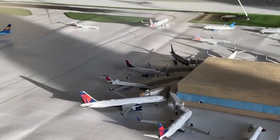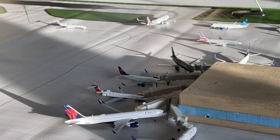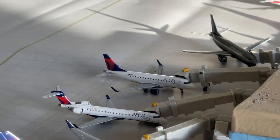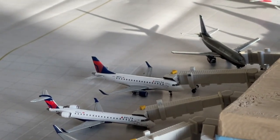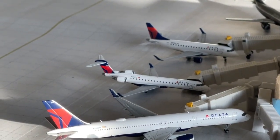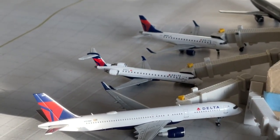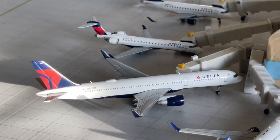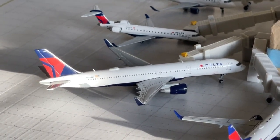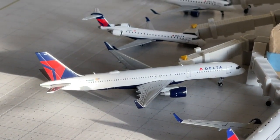But we'll start down there with B1, as we currently have the Delta Connection Embraer ERJ-170. This guy's currently coming in from Syracuse, New York. And we'll have a continuing flight today out to Austin, Texas. The CRJ-700 is currently loading up with a nonstop flight today out to Omaha, Nebraska. This guy came in earlier today from Denver. The Boeing 757-200 is currently making the nonstop service today in from Atlanta Hartsfield-Jackson International Airport with a continuing service out to Las Vegas.